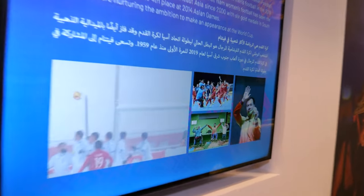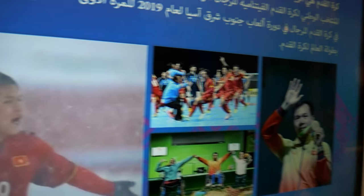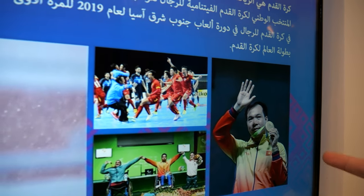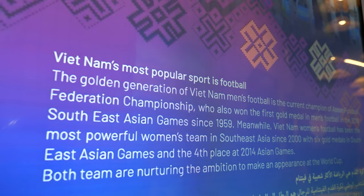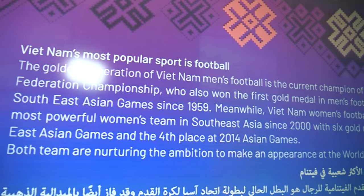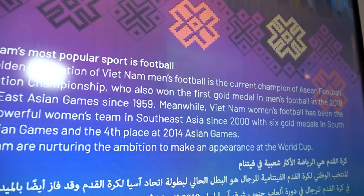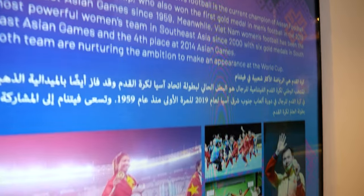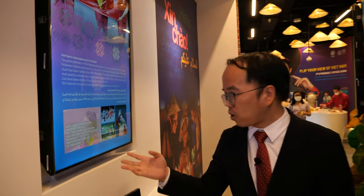And we also have a great love for football, with great achievements in sports, in the Olympics, and in ASEAN. This is the first Olympic medal that we won in history, at the Olympics in Rio. These are achievements especially of the men's football team, and also some achievements of other sportsmen and sportspersons.